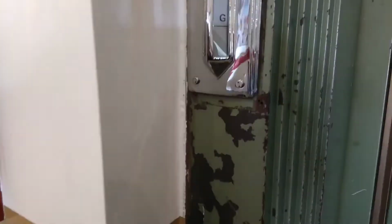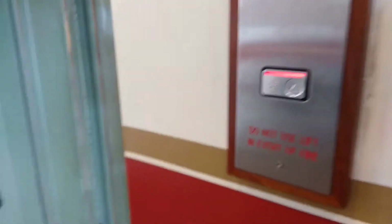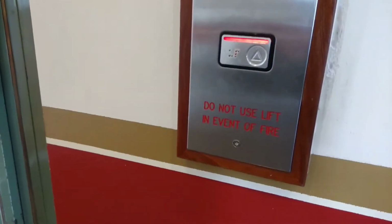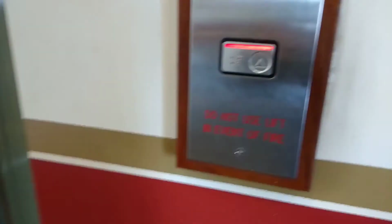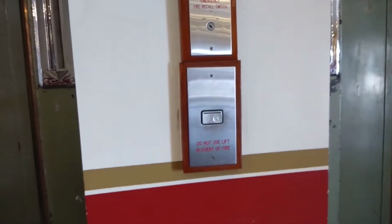Gee, look at this indicator. Yeah, that's very interesting and unique. Just think how the... I don't know why the lift isn't coming. Let's wait for one. I'm just waiting out.